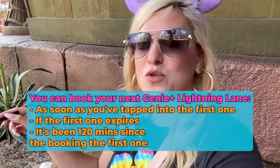Okay, now that I've got a delicious frozen treat, let's talk about the 120-minute rule. As I said earlier, you can book your next Lightning Lane either after you've used the first one, if your first one expires, or after it's been 120 minutes since you booked the first one. Disney doesn't want you to book one at 7 a.m., get a return time of 4 p.m., and then not be able to book another Lightning Lane all morning long and all early afternoon long.